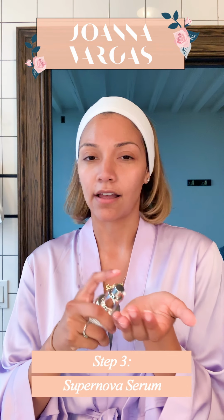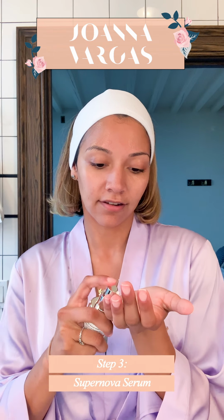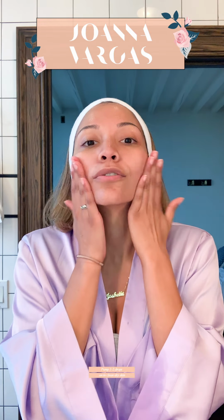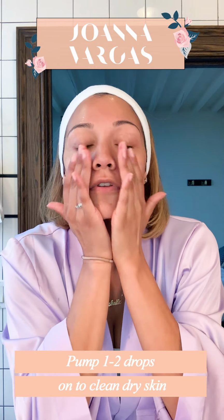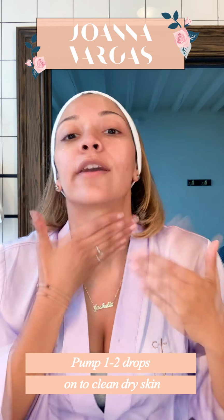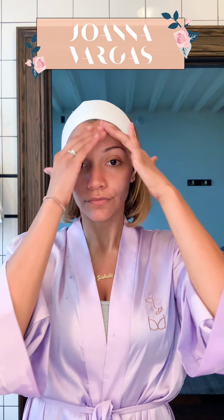All you need is just about 2 pumps. You want to always pat it into the skin instead of rubbing, just so that it soaks in so much better. Perfect.